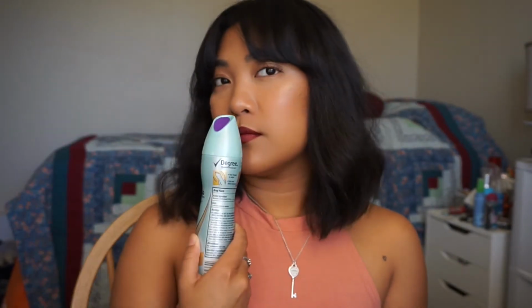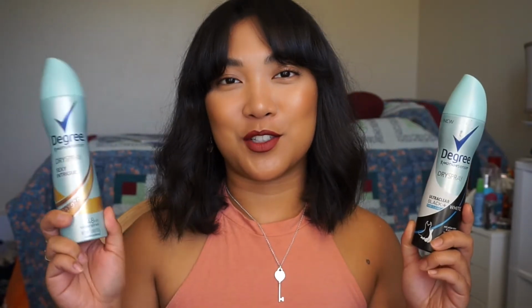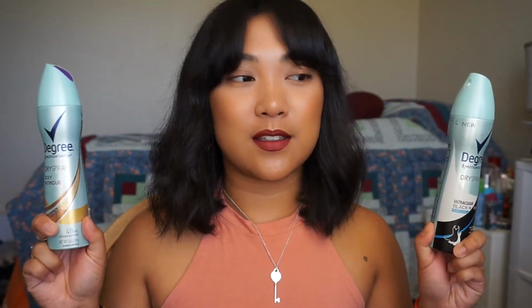This scent, however, is the Ultra Clear Black and Clean, Pure Clean Smell. It's not my favorite. It's a little bit more of a powdery finish. So I just bought this one today. This is the Sexy Intrigue one, which I think is a little bit sweeter. So I'm going to try this one out when this one's done, or I'll give this to my sister and then I'll just use this one. But I like these a lot.